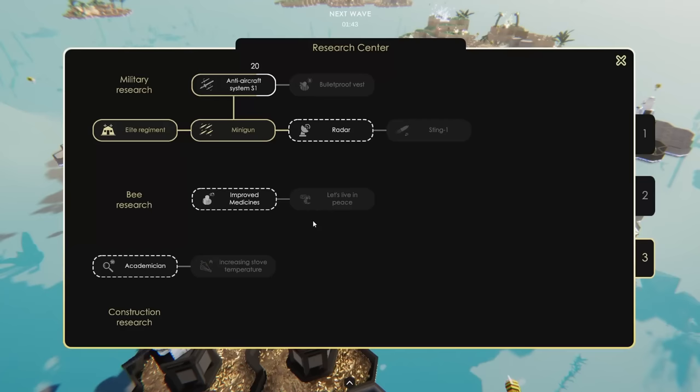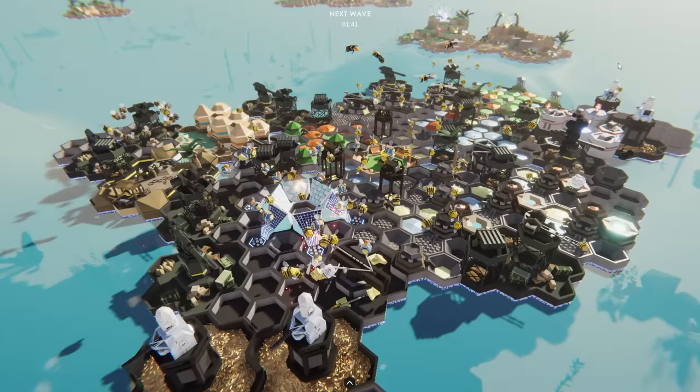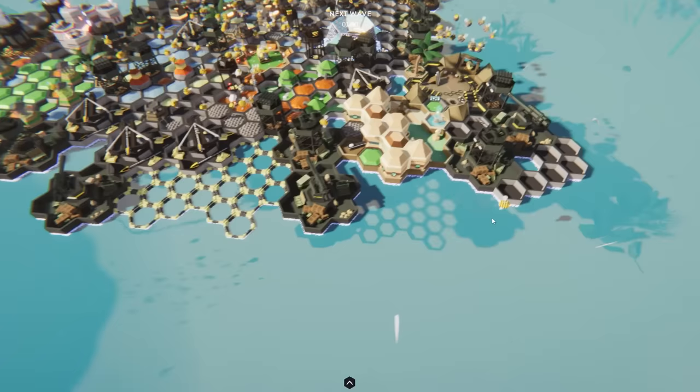Did I start? Yes, the anti-aircraft system's going up. So let's build up a little area here for that. How many soldiers did we produce? Actually, quite a few. Let's get a bunch more of them.